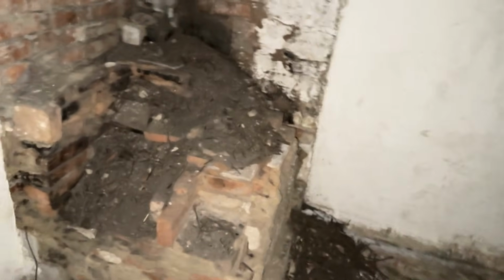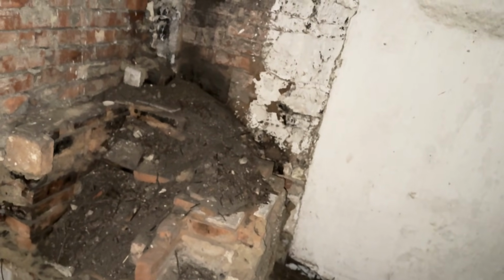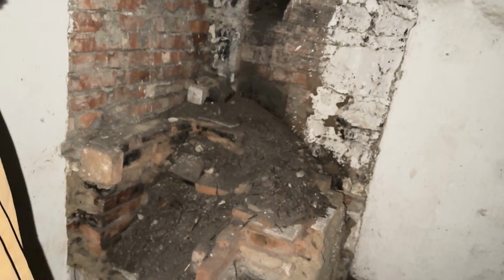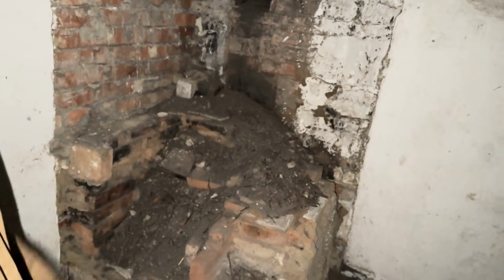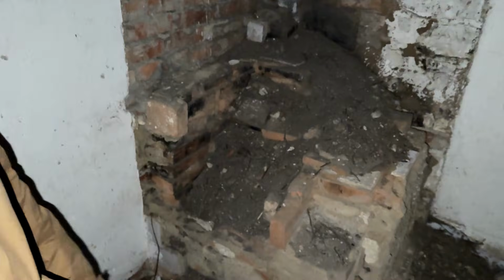So there you have the highest floor, but I don't see a way to get in there as of now. And here we have what would have been a stove. I'm not sure why they demolished it. Did they sell the parts of it? I don't know. But the bricks that are used for making this kind of stove can be very expensive now, as they have a vintage, trendy look.